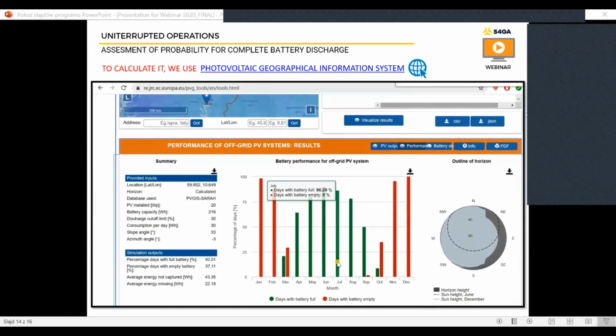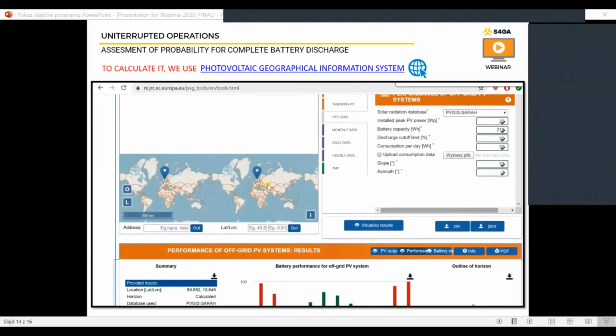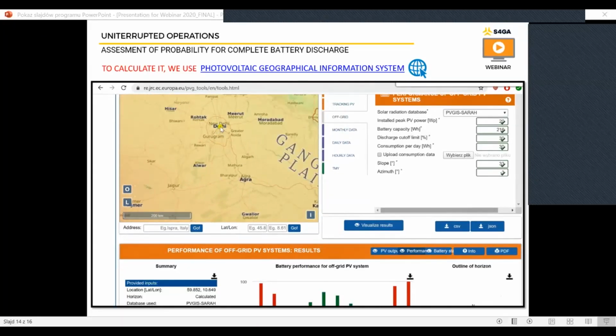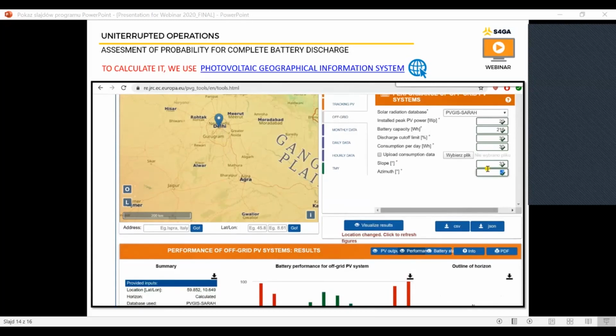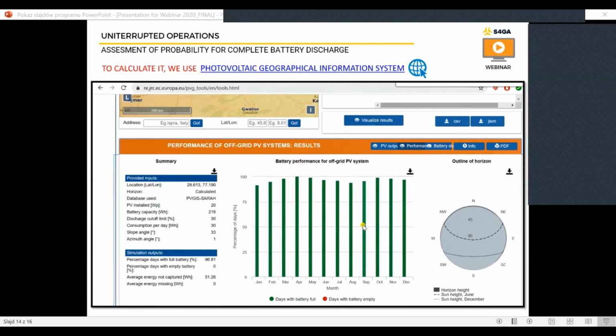Finally, we check results for India. So let's select the location. For Delhi. As you can see in India, and the same we saw for South Africa, S4GA airfield lights will operate 365 days. Batteries will be fully charged for 99% of the time.